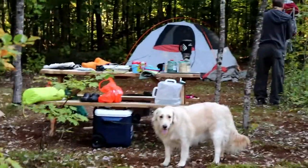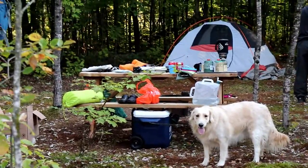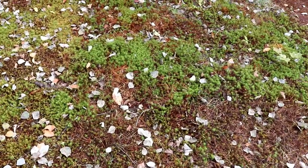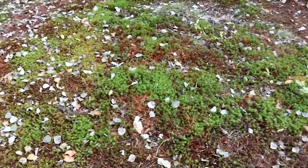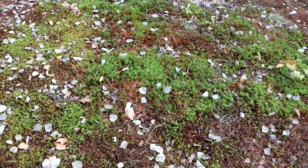So we're getting ready to make some coffee in the jet boil, which I need to get a replacement part for, but they don't have it, so I have to buy another one. And what I like about this is there's all this fluffy stuff on the ground. I forget the name of it, but our tent is installed on some of this fluffy stuff and it's very comfortable.